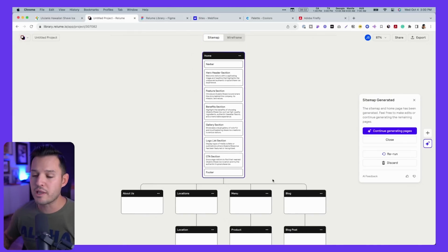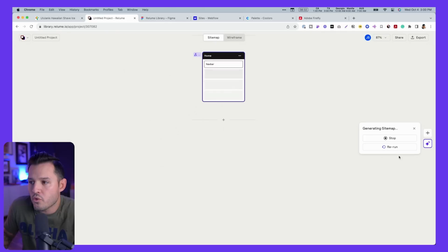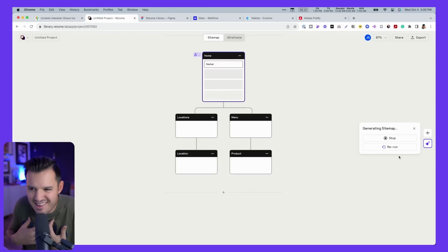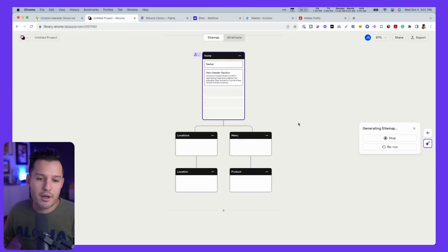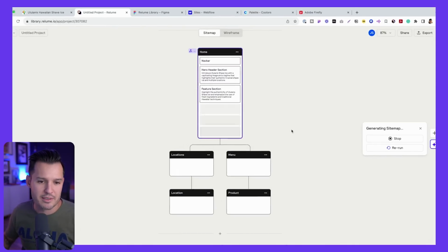Okay. Now, if we like this, we can just run with it. If we don't like it, what we can do is we could either continue generating all the pages if we did like it, or we could rerun. I'm going to rerun it one more time and just see what happens, because I didn't like the logo list. Maybe we could use that potentially, but I'm going to see what it generates by doing it a second time.